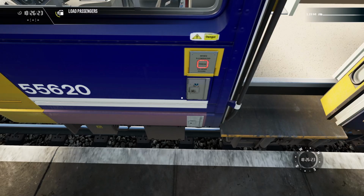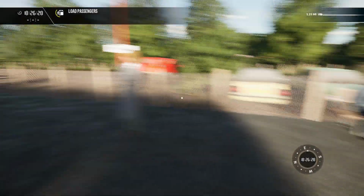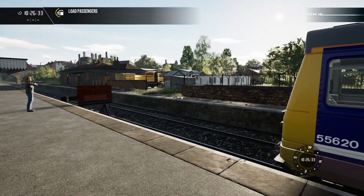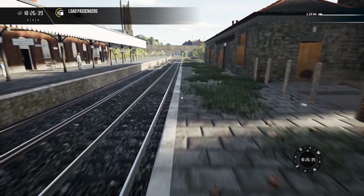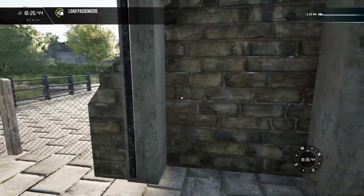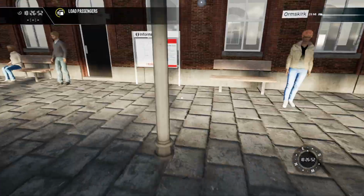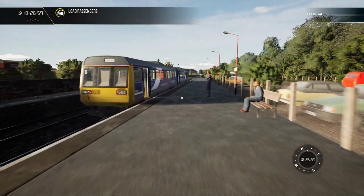So, because of the outside functionality, I'll just press this little thing here. Now, Ormskirk is actually a really nice place, honestly. See if we can go in here. Nope, we can't go in the old station building. Ah, that's annoying. There's the third rail for the 507. If I was standing on that in real life, it would have electrocuted me at this point.